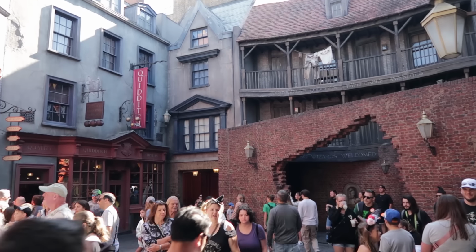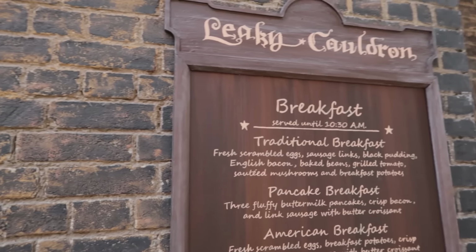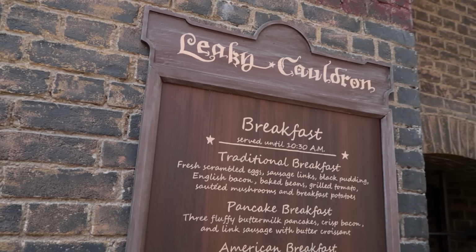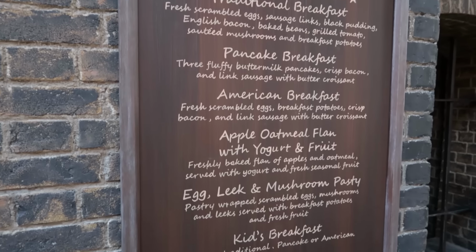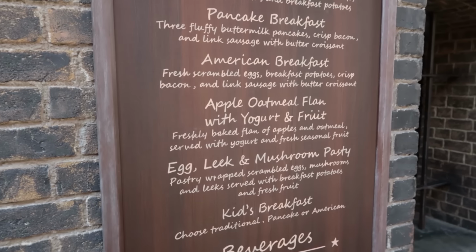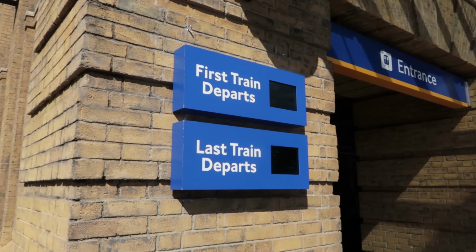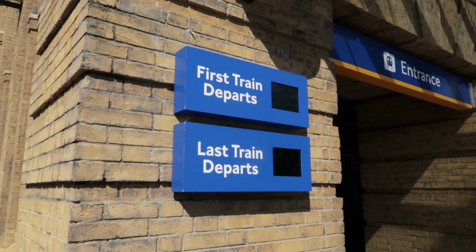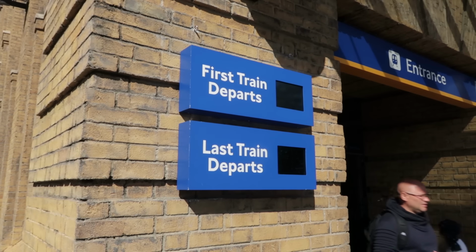I don't think I'm going to have any updates for Diagon Alley, but I do want to mention, since I had a Wizarding World breakfast today, the Leaky Cauldron also has breakfast, a Harry Potter breakfast. Mostly the same, at least one thing is different. That'd be the egg, leek, and mushroom pasty. Over here at King's Cross Station, they've had these first train, last train depart signs up for a while now. I've seen them used once. Okay, maybe twice, but not more than 3 times.